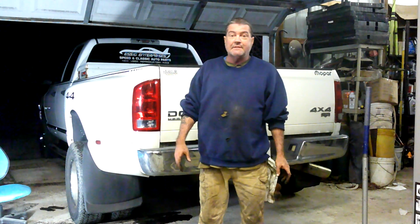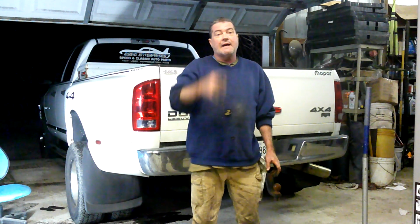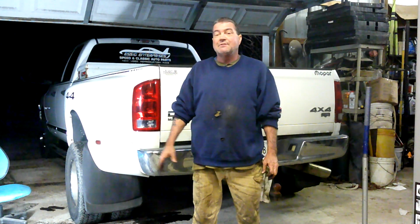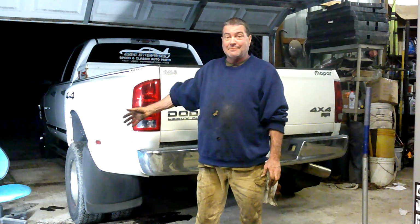But I love my dually. It's been a good truck, 300 plus thousand miles on her. She's got the Cummins. I had some oil leaks. We got those taken care of. She's like a brand new. You know what I'm saying? Like a brand new with 300 some thousand miles. So what's a truck like this cost nowadays? Yeah, like six figures. You know what I'm saying?